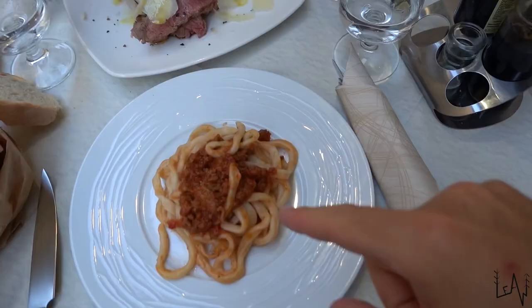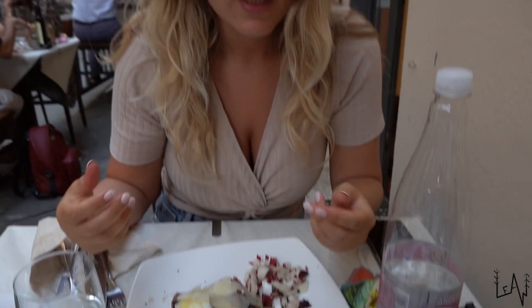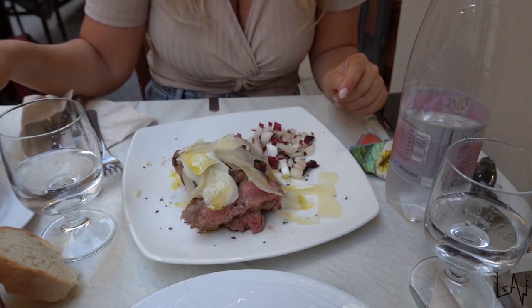Yeah. We have pici with ragù toscano. Pici is this kind of pasta that is typical from this area. And ragù toscano is a ragù with different kinds of meat. And then we have a tagliata with parmesan cheese, some radicchio, and spinach with garlic and oil.